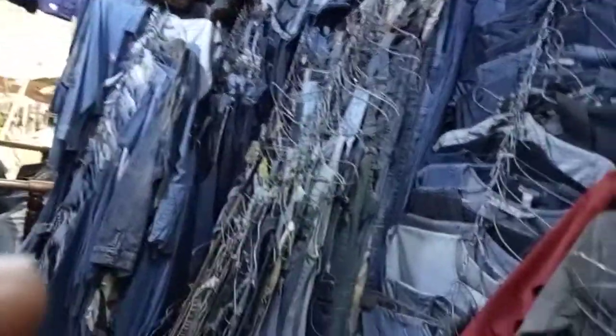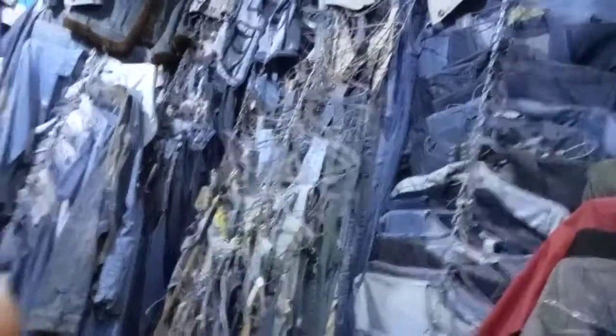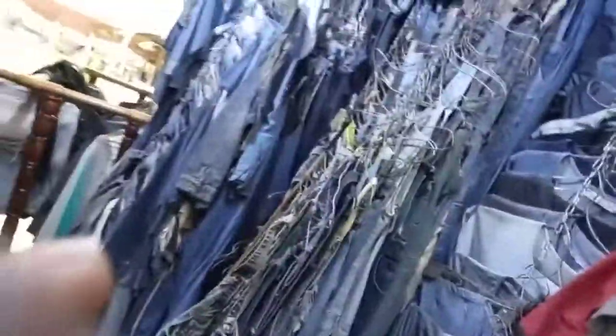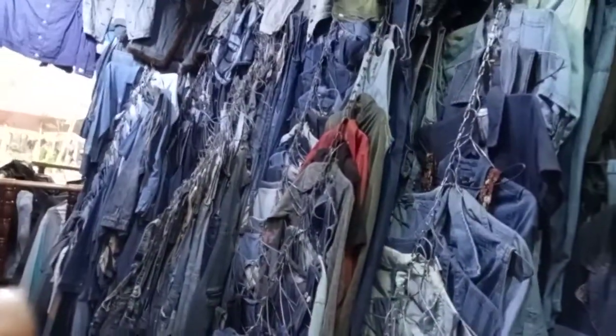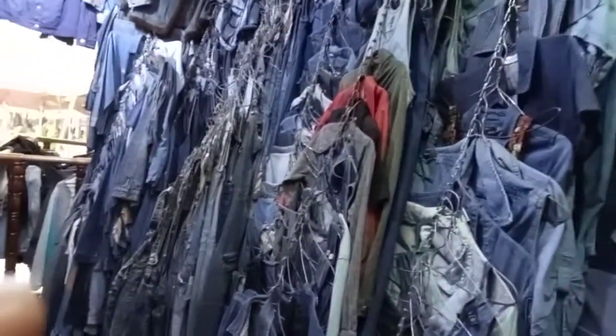Wow, guys, it's raining. So I was just introducing denim to you guys, and I think because of the rains, I'll stop there. It's raining heavily. This is a miracle, guys. Woo, it's raining.